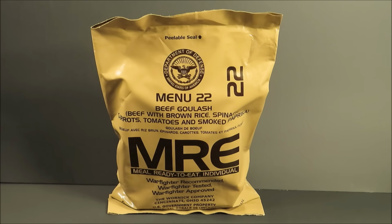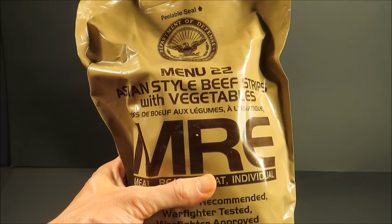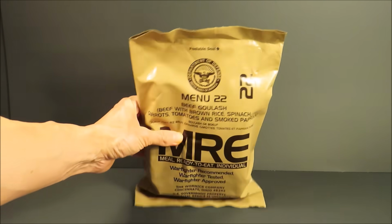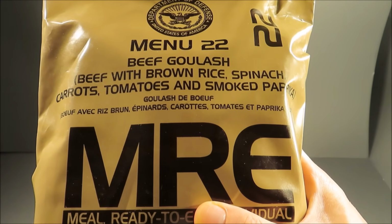This is the new US MRE menu for 2019, number 22, Beef Goulash. It used to be Asian-style beef strips, which ran from 2012 to 2018. The meal ready to eat no longer has any remaining Asian-style menus, replacing it with one of Hungarian origin. So let's check it out. Beef Goulash. Beef with brown rice, spinach, carrots, tomatoes, and smoked paprika.